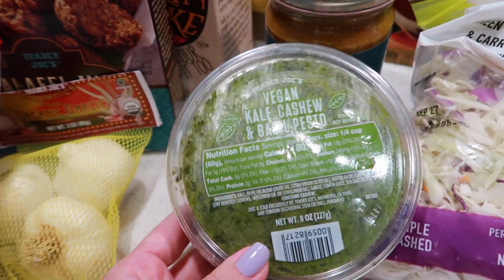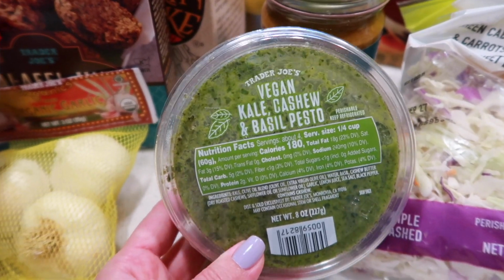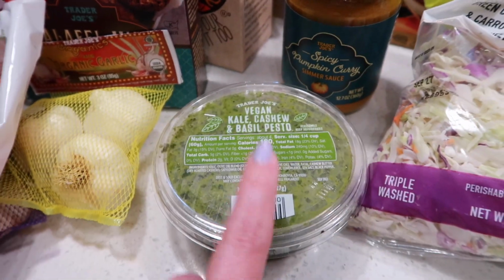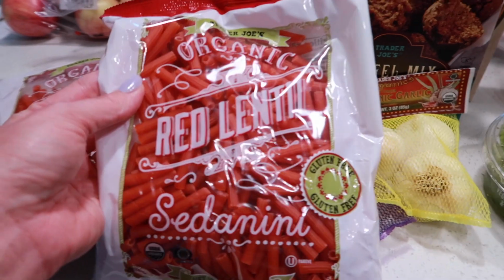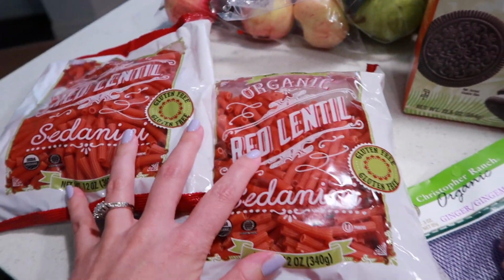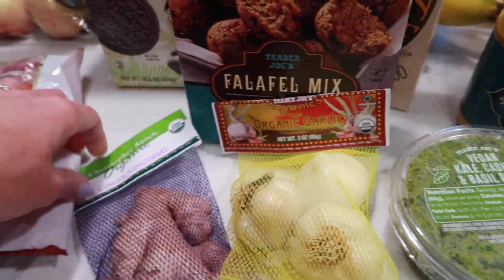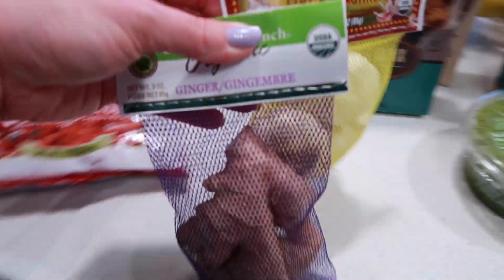This stuff is amazing. This is their vegan kale, cashew, and basil pesto. It is so good. So we like to use this on the red lentil pasta, which is also very tasty. So we got 2 bags of that. We got some more fresh garlic and ginger. Both of these I will be using tonight in the soup.